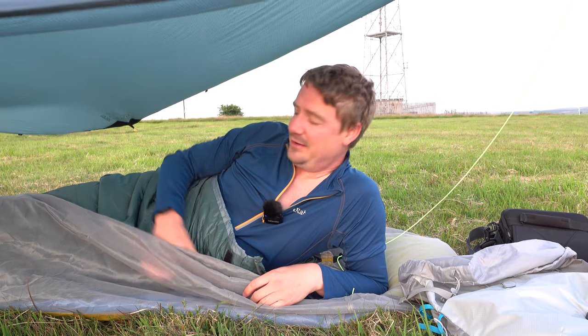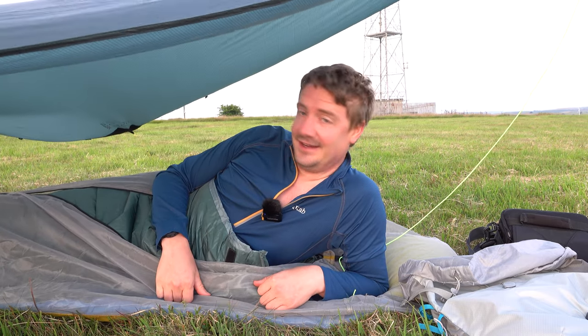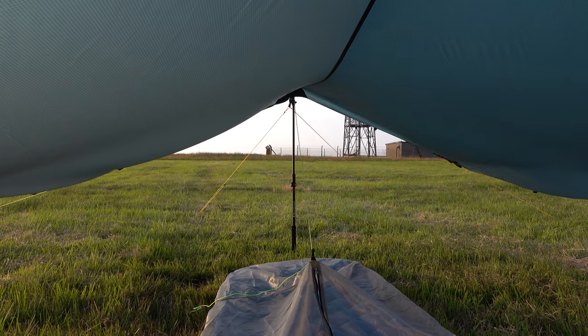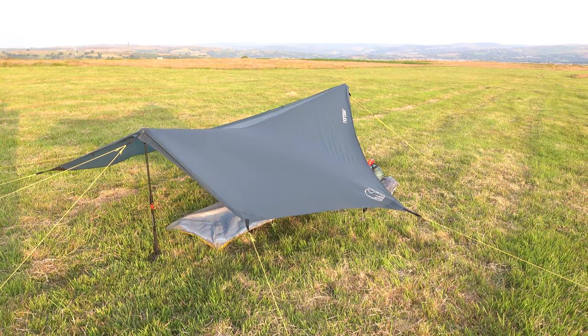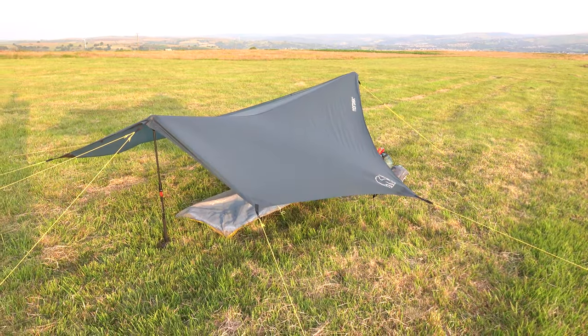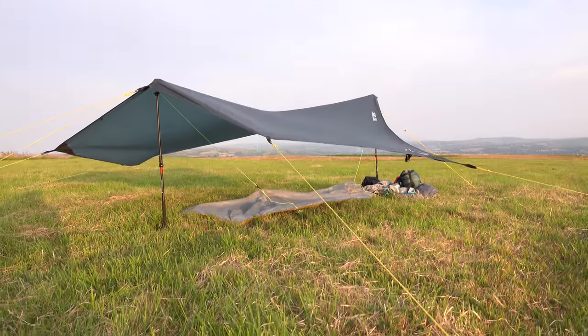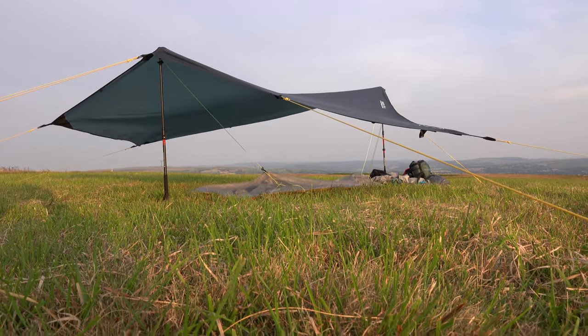Here we have it, the Bug Mesh Bivvy. Very lightweight, very compact. And with the tarp, a very nice sleeping combo on a very hot night. It has been really nice up here. The breeze now is quite cool. You get the occasional gust, it's really warm. But it's been really good. I actually slept really well.